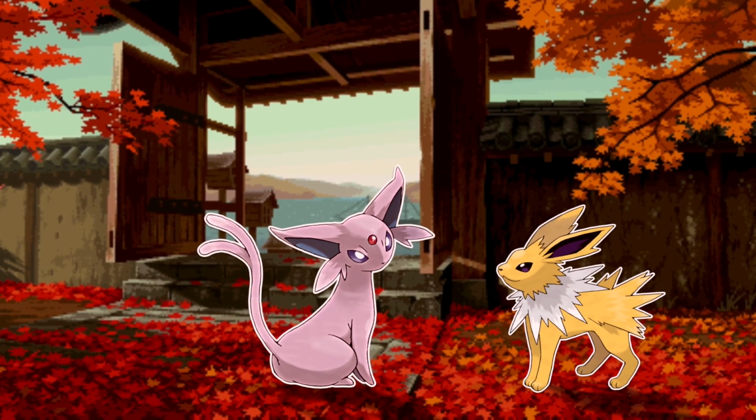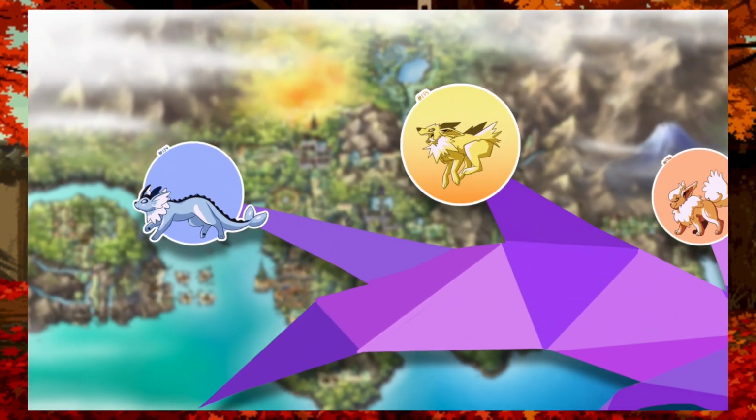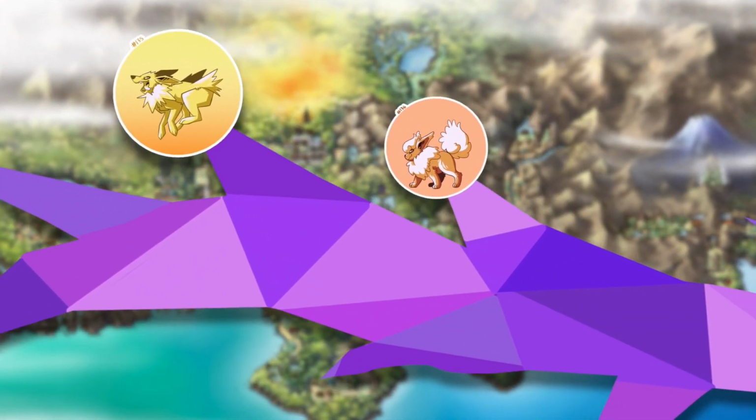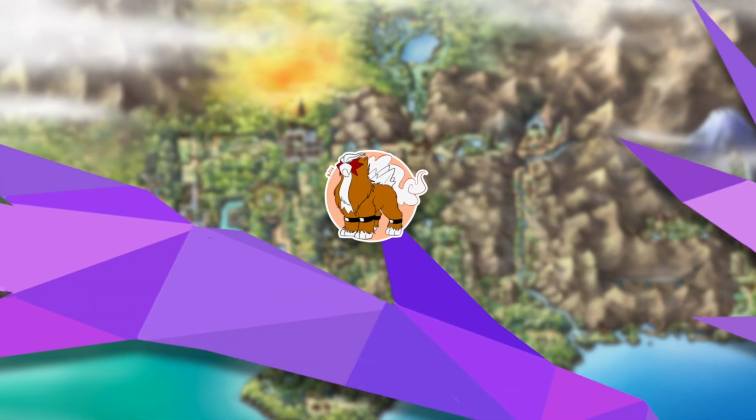I'm actually not intending to talk too much about the legendaries in these parts, I want to save those for later on. However, there is a trio here that may well be very closely related to the evolutions as well, and that is the legendary beasts, Raikou, Entei, and Suicune.